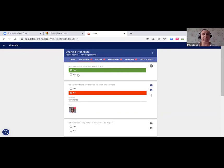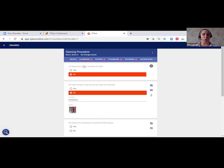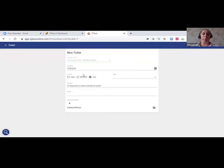Now, if I do click no on a particular question, I can also automate a ticket pop, and I'll just show you that one again. What that means is as we're doing those procedures to check for any safety requirements, those opening procedures, in this particular example, I'm able to raise any corrective actions. You'll see that it automatically assigns in this case to health and safety. I can add an image as an example, mark it high priority and then add some additional commentary and additional notes.